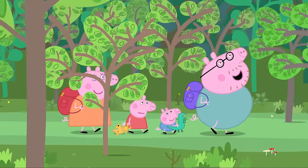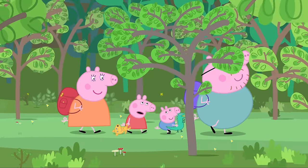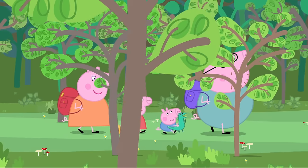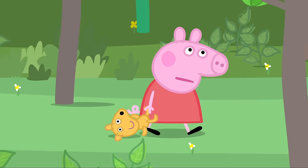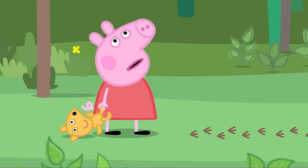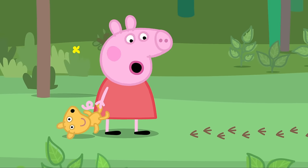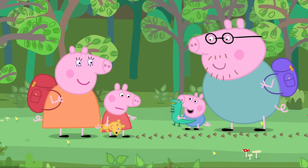Peppa, what interesting things can you see? Just trees and trees and more boring trees. Peppa, you're not looking hard enough. All right. I'll look really hard and I still won't see anything. Oh, what's that? Peppa has found some footprints. Whose footprints are these? Dinosaur.